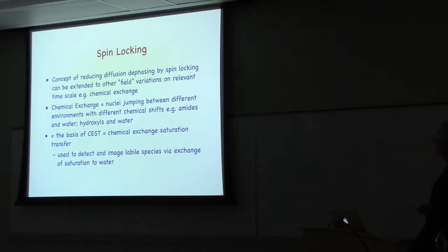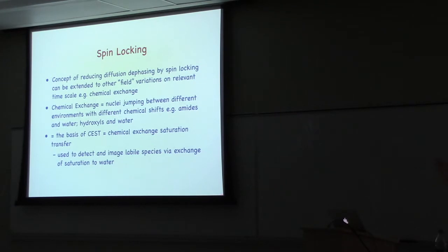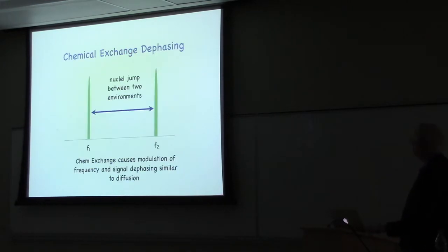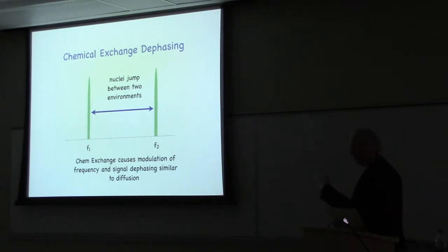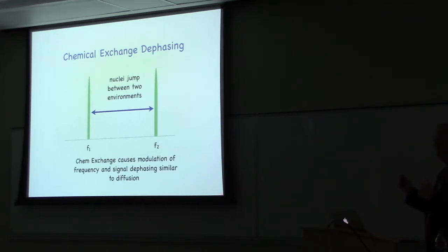You can manipulate this in imaging. There's a technique known as chemical exchange saturation transfer, which I won't really talk about, but it's being used to try to isolate these labile species. And all we're talking about is that we have a spectrum here, 2 possible frequencies, F1 and F2. As they jump between them, they will undergo a modulation of their resonant frequencies, and that will cause dephasing, just like we talked about.